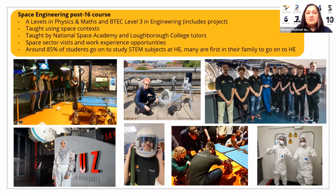You can also see some of our students like to try on different outfits by the looks of it. So you can see in the bottom right, 2 of our students doing work experience, and they're wearing the clean room gear that Angela was talking about earlier. So they had to put on the whole kit, even for their work experience. And we've got another work experience picture in the middle at the top as well on different projects. We try to support our students to get work experience opportunities and to go on visits to space sector sites. Obviously this year they haven't been able to go in person.